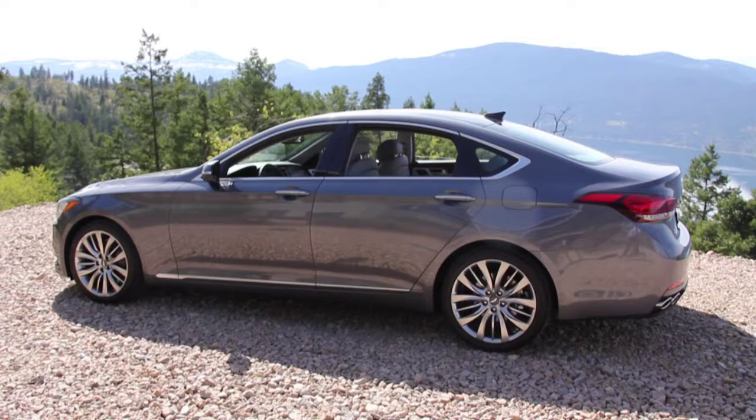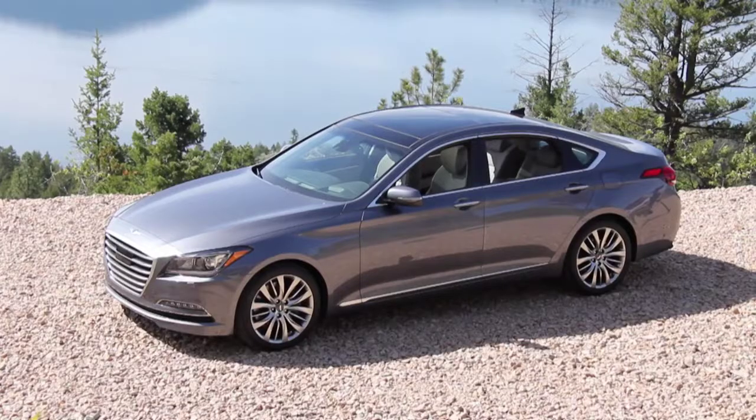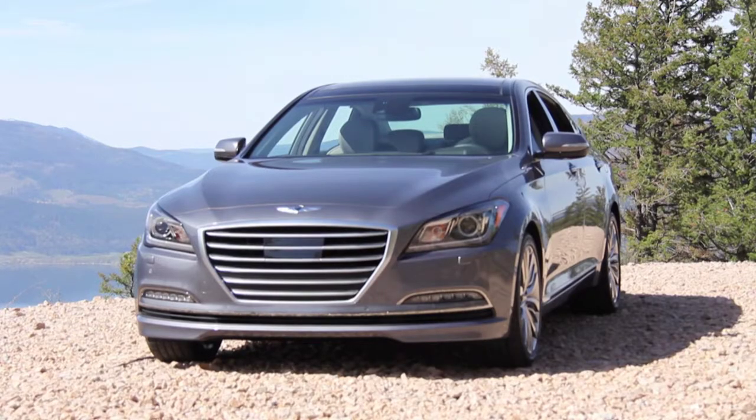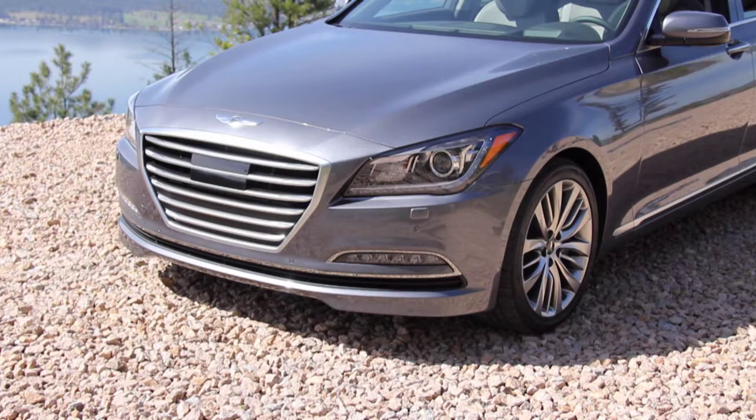This is a very handsome looking car. I love the wide stance, integrated dual exhaust, sweeping roofline, and aggressive-looking hexagonal front grille. Adaptive HID headlights come as standard equipment, and it definitely makes this car more modern-looking.